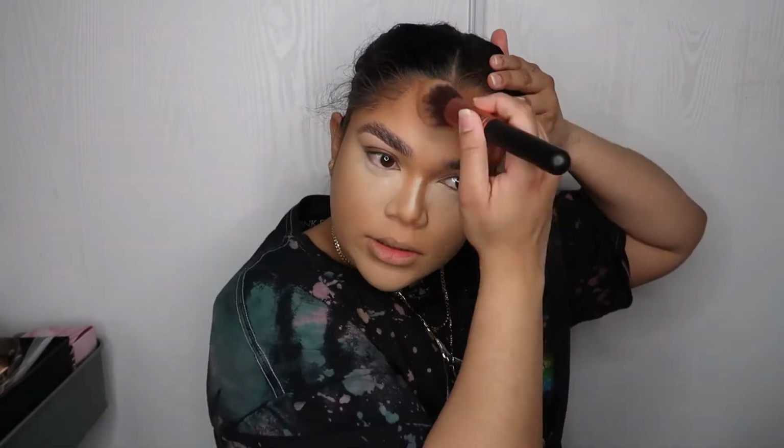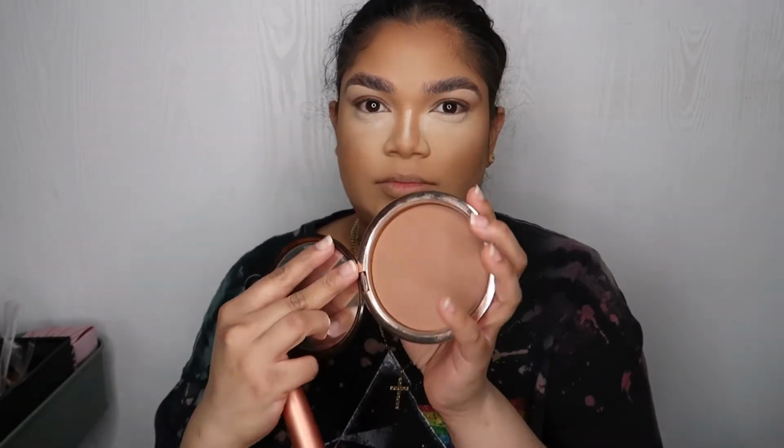Okay, I think I want to go in with another bronzer as well. I want to go in with the Bronze Goddess by Estee Lauder.